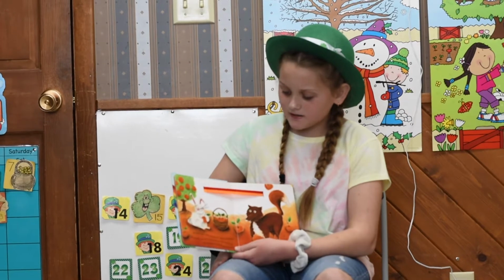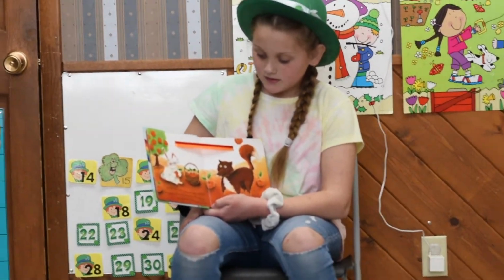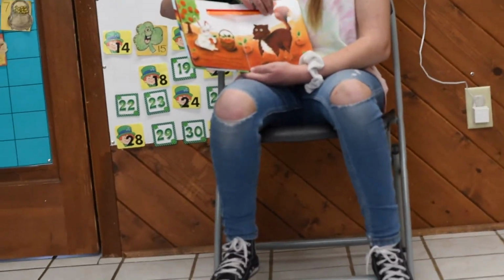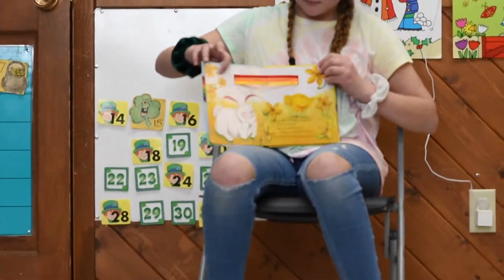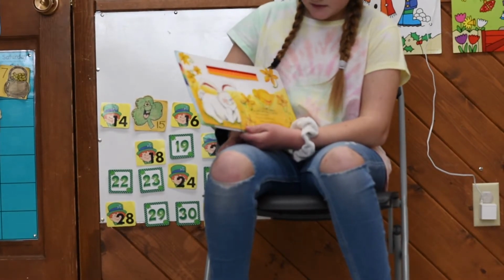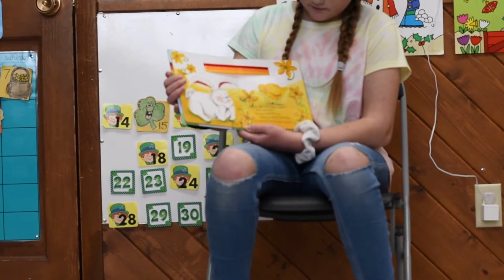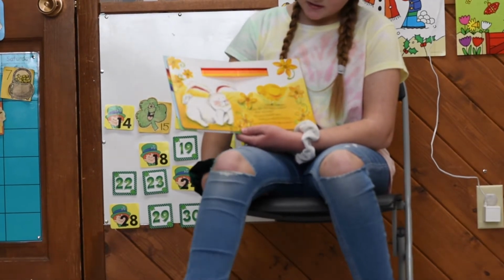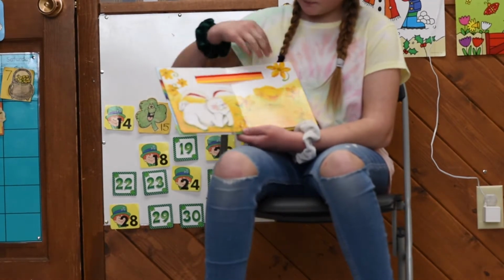"Mr. Fox, what makes a rainbow?" asked Little Rabbit. "Orange," said Mr. Fox, swinging his orange tail. "You need orange to make a rainbow." "Little Chick, what makes a rainbow?" asked Little Rabbit. "Yellow," said Little Chick, fluffing her soft yellow fuzz. "You need yellow to make a rainbow."